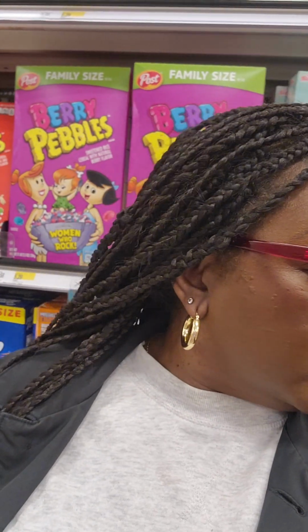All right, we were looking for the Ghetto Gastro tarts or toaster tarts, and they don't have them here. So that's something to think about too. I don't know if they ever had them or if they were removed from shelves, but they have a lot of Kellogg's Pop Tarts here. Just saying.